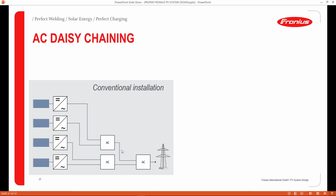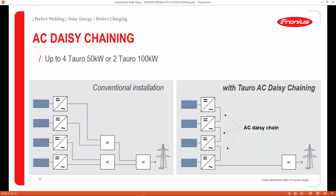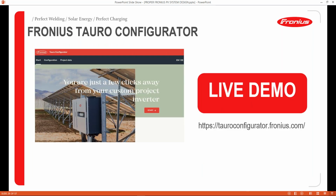So for AC-DC chaining, this is basically how it can come in as a very important factor when it comes to your inverter selection. As you can see, instead of taking individual AC cable runs from your inverters, you can actually daisy chain your inverters and go with one single run to your AC distribution box. So, like I promised, we're going to have a brief run of the Tauro configurator.